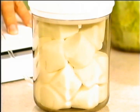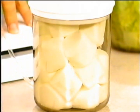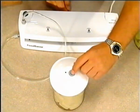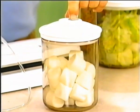They're getting bigger because you're removing the air. Right, you can see that the marshmallows are getting bigger because we're pumping the air out of the canister. So anything inside that can expand will expand like the marshmallows. Now, when you want to get inside the canister, it's simple. All you have to do is just press right here on the gray. It releases it. That's the sound of freshness.